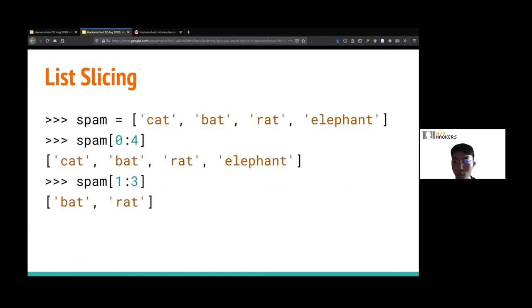Okay, so what if we want a range of values inside a list? We call this list slicing. Basically, it returns a range of values inside a list. How this works is similar to the range function: the first number is inclusive and the last number is exclusive. Yeah, it's a similar pattern.